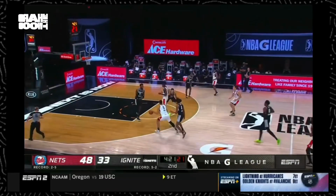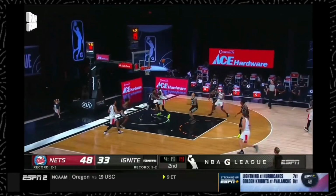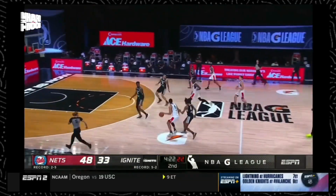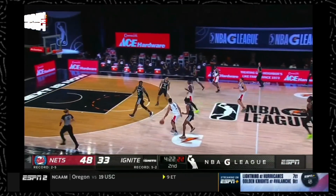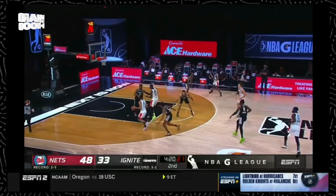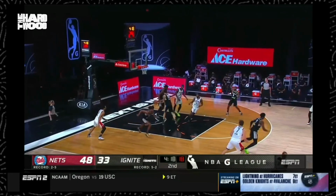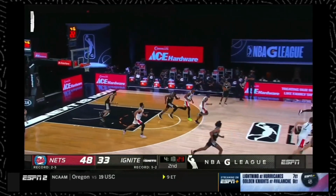One of the things that stands out with Jalen Green defensively are his active hands. This quick possession in semi-transition shows us a glimpse of Jalen's length and anticipation as he patiently stays on the ball handler's back without being overly aggressive and fouling. But as soon as the ball handler leaves his feet, Jalen uses that quick jump and length to deflect the pass and force the turnover.